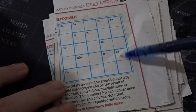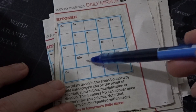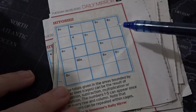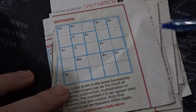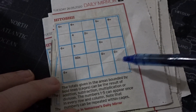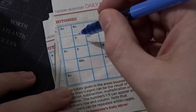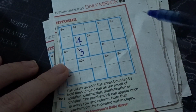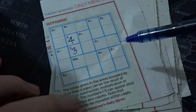These two numbers divide to give 2. These three numbers multiply to give 60. And this one looks quite straightforward, but there can be some messy, complicated ones, which will probably appear in the other pages that I've cut out of the newspapers. So, let's see. Well, first of all, fill in the numbers that were given. So, we know that this is 4 because it tells us, and this is 3 because it tells us.